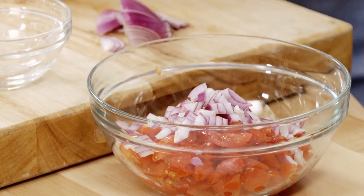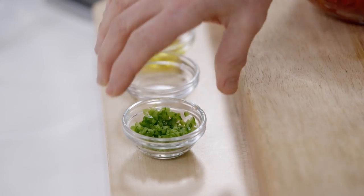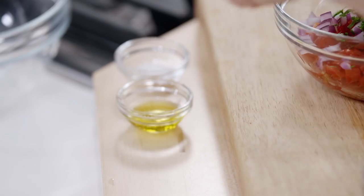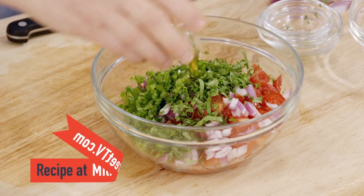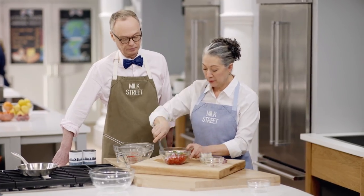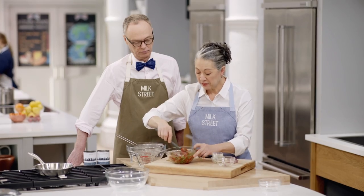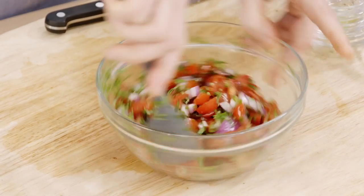So that's the base. We'll add a quarter cup of chopped cilantro. This is half a jalapeno, seeds removed. Two teaspoons of vinegar, which is what gives it that little bright taste. One and a half teaspoons of olive oil, and one teaspoon of salt. We'll just give that a quick stir. And this is it, raw salsa. This needs to sit for about 10 minutes or so to let the flavors meld together and develop.